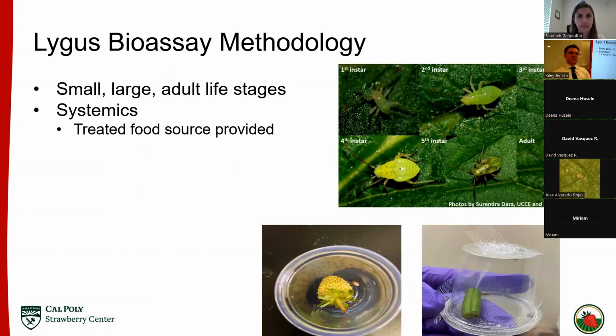Right, now moving on to Lygus. I had to group Lygus into 3 different life stages. One of the chemicals that I tested, one of the insecticides, has no activity on the adult life stage of Lygus. So I created these groups and exposed them to this chemical.